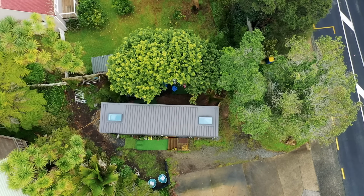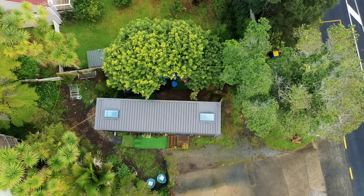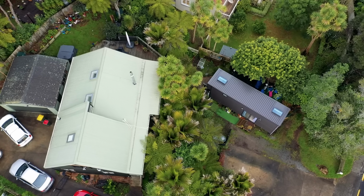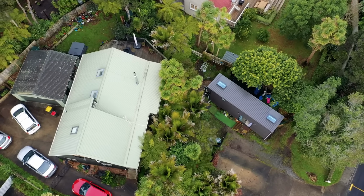And was it easy for you to find this parking space? So yeah, we were pretty lucky actually. This is my mum's land, so we've got her house up here, and it's a temporary solution while we look for a section, but there's no real rush for that. If we see something, we see something.